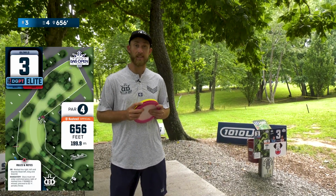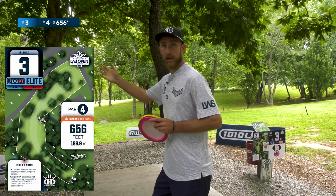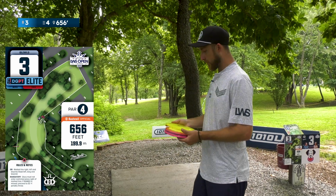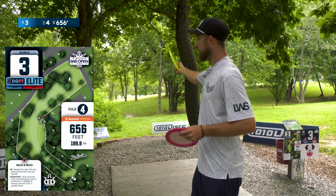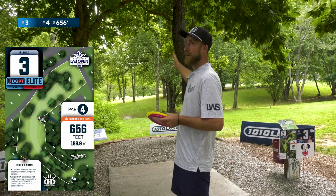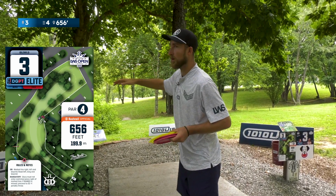All right, hole 3, we got another par 4. We got 656 feet. We got a straight shot for about 150, 200 feet, and then it starts doglegging hard right. And I'm gonna go with a backhand roller. So that's the common play to get into the best position, because we got a low ceiling. So it's hard to get a glide on like an anhyzer. A lot of them want to burn out.